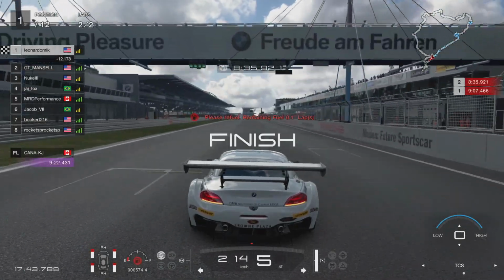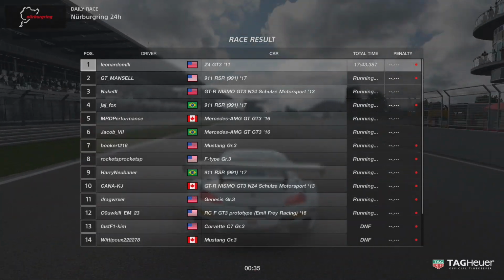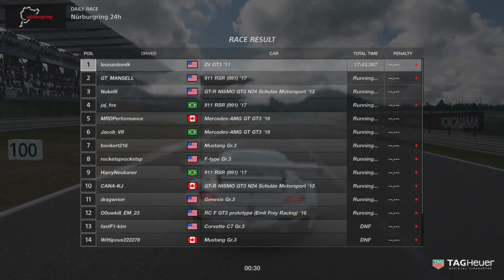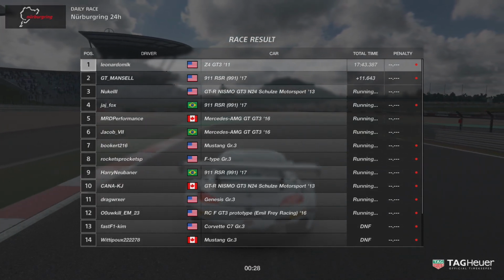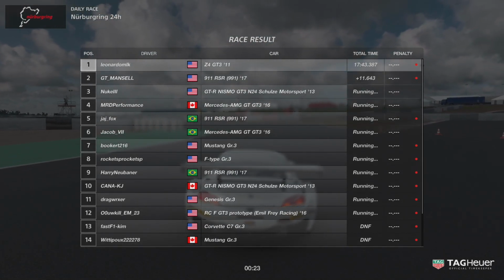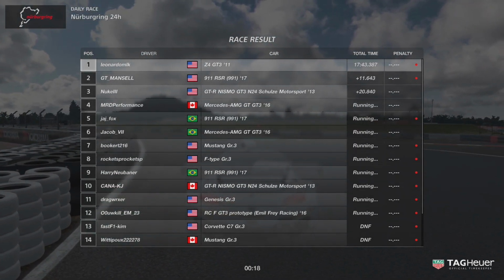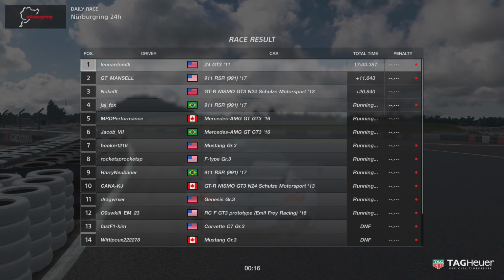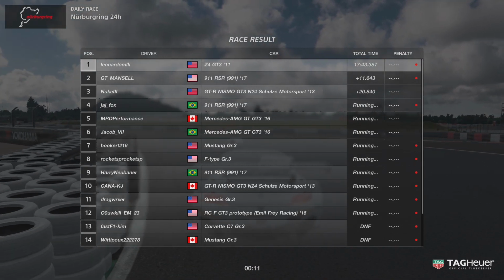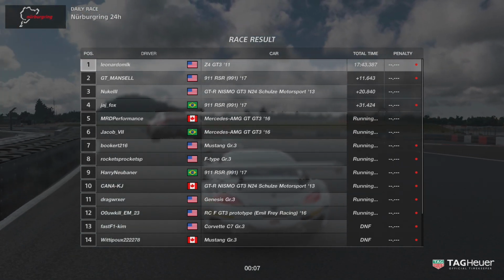I managed to widen the gap by 12 seconds, and we both got penalties. Actually, he lost the second position to DT Mansell, and he's gonna end in third place. And I managed to finish with an 11-second gap over the second place. So that was a really pleasing result. That was a really enjoyable race for many factors, one of them being how long this race was. So I don't know what happened there.